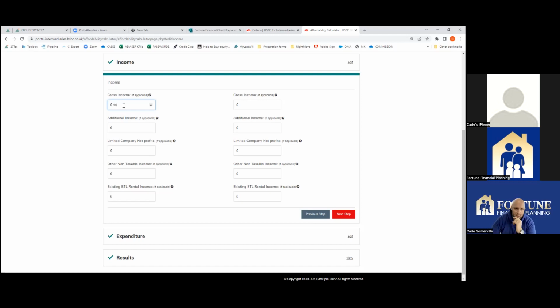So gross income. We've got applicant number 1 earns £50,000 per year. Applicant number 2 earns £55,000 a year. And additional income. Again, these assessments are very different to each lender, so make sure you understand what they're asking for. In this instance, if I hover over that question mark, HSBC simply want me to key 100% of any other income, bonus, commission, whatever it be, and HSBC will use 50% of it as part of the affordability assessment. So this client earns a £5,000 bonus every year.